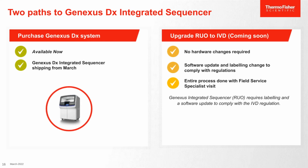So how do you get access to a Genexus Dx Integrated Sequencer? There are really two options. You can purchase the Genexus Dx system that's available now and will be shipping from the end of March. Or you can upgrade your existing Genexus RUO instrument to IVD slightly later this year. And with that upgrade, no hardware changes are required. We simply come in, update your software, and update the labels on the system to comply with the regulation. And the entire process is done with a field service specialist visit. So if you wish to do that, you can access the Dx capability by upgrading your existing RUO instrument.